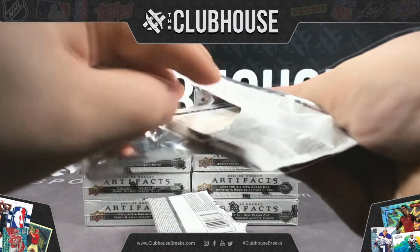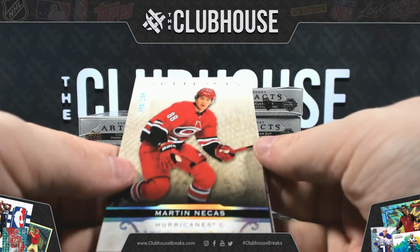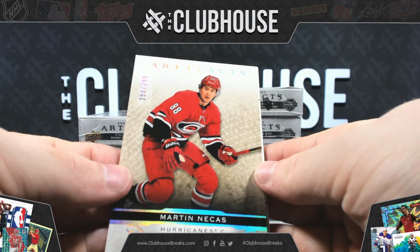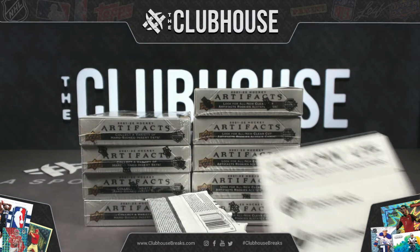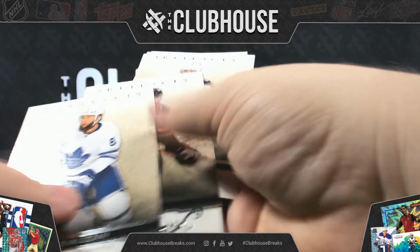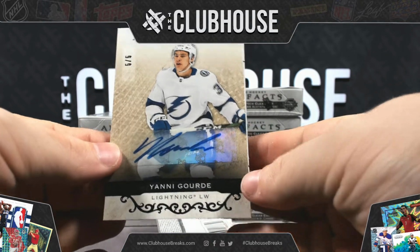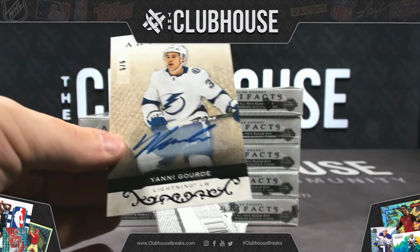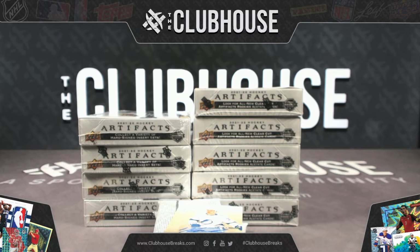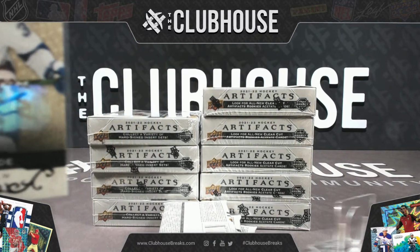Here we go, pack 2. To 299, Martin Necas for the Hurricanes. To 299, T-Curve. Numbered 5 of 5. There he is, Yanni Gourde, black autograph, for the Tampa Bay Lightning, A-Tub. I wanted to pull a black auto or a black patch auto. And we did it. Congrats, A-Tub.